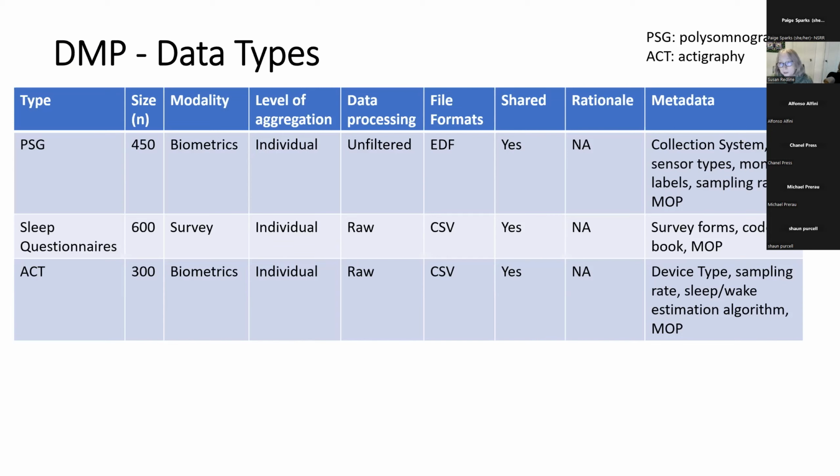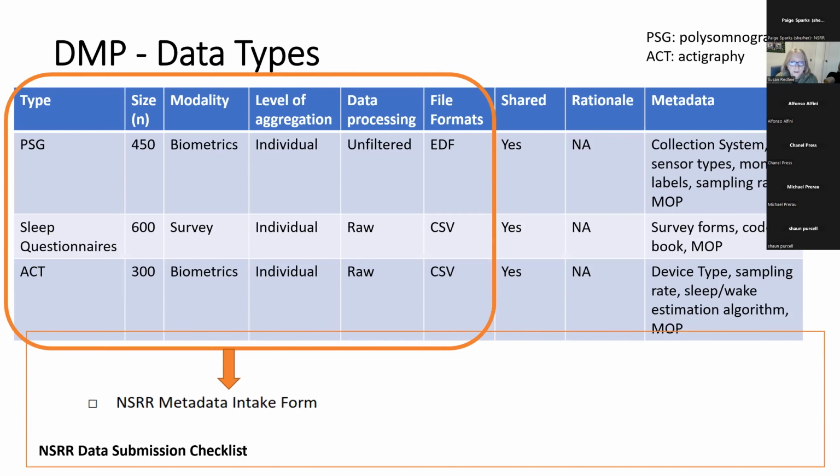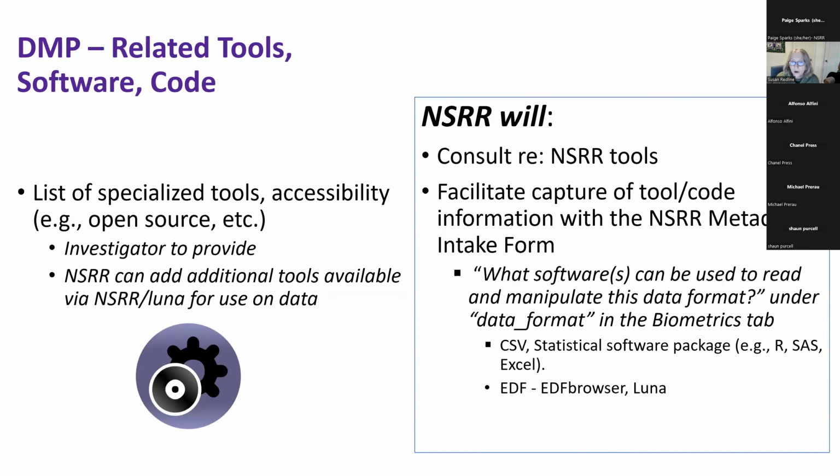So for example, for PSG, it could include the collection system, the sensor types, the montage labels, sampling rates, and the manual procedure. For actigraphy, which is often poorly documented in research, it may include a description of how things were annotated, what algorithms were used, sampling rates, device types, model numbers, and so forth. Next page. Next. And all of these could be provided in various forms in data dictionaries and manuals and so forth.